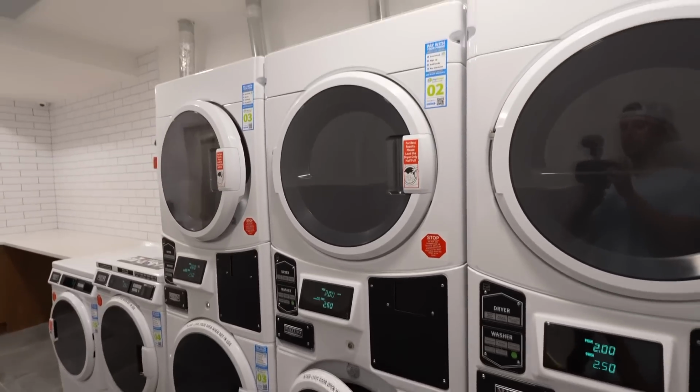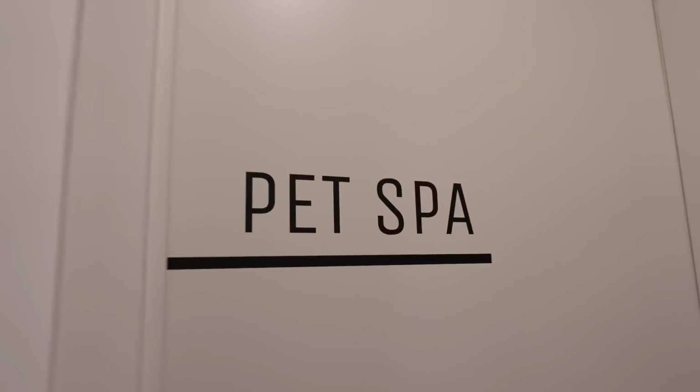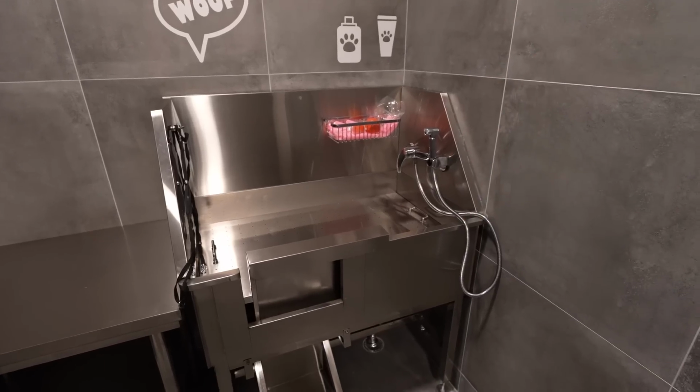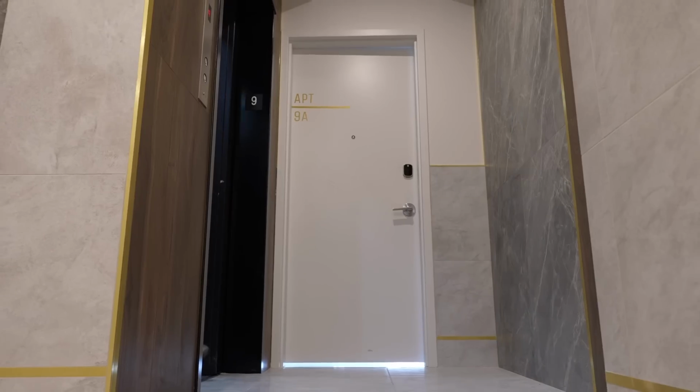Full laundromat downstairs. Reasonable prices. What do we got over here? The pet spa. Oh, for your pet monkey or your pet duck or your crazy uncle. Sure, you can come visit me in New York, but you just have to, oh, oops. It looks like it's on. He'll be clean.